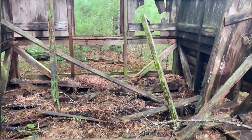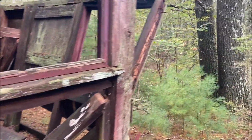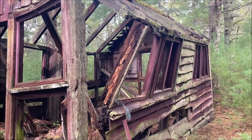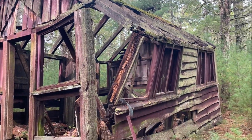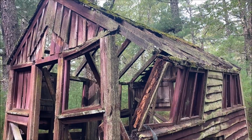Yeah, I don't know if I would stay in this. I don't know if I would camp in this overnight, but yeah, pretty dope, though. Let's take a really quick side view, and then we'll keep on going. Yeah, look at that. Wild. The side is just peeling away, and all of the cabins we've seen so far have just been covered in moss and lichen. Yeah, absolutely wild, but really cool.